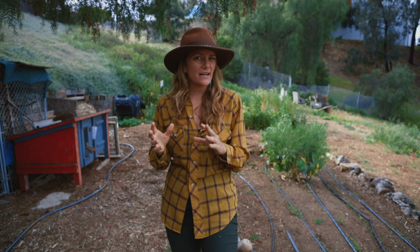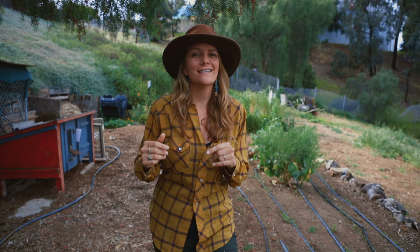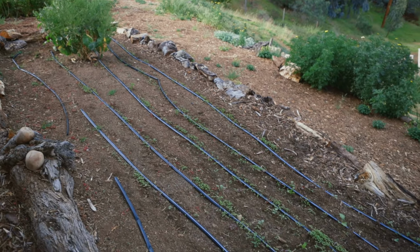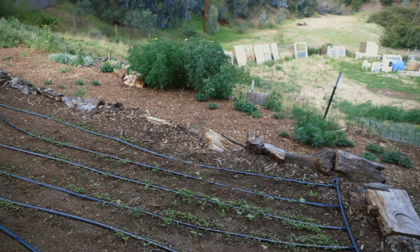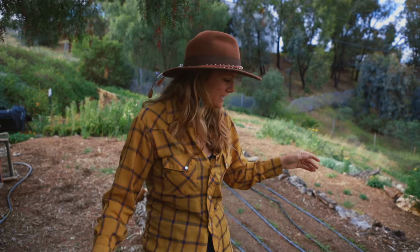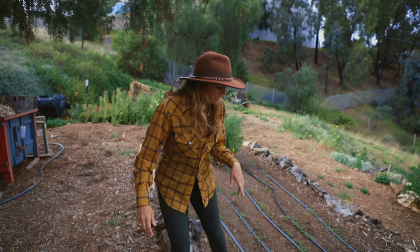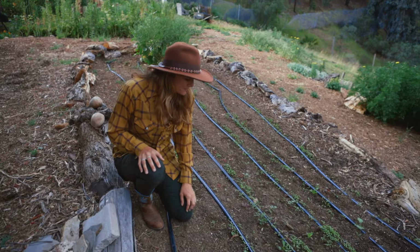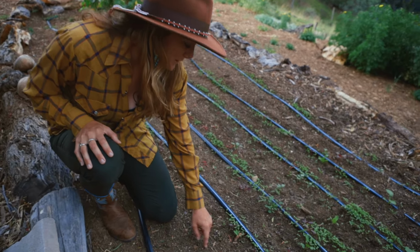And so our garden may not look like yours, but it does have qualities of an April garden here in Southern California. It's beautiful overcast today, and we have taken the last few weeks of cool and wet weather to succession plant a lot of the crops that we want to bloom all through the summer. So a good example here is our scarlet sage flax.